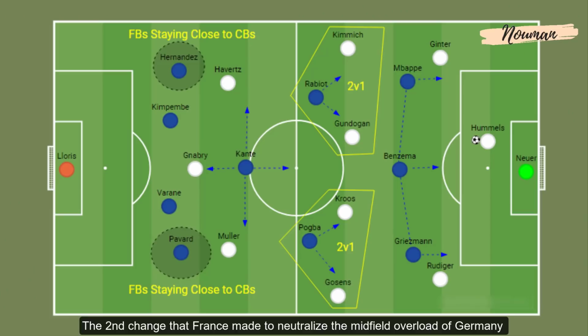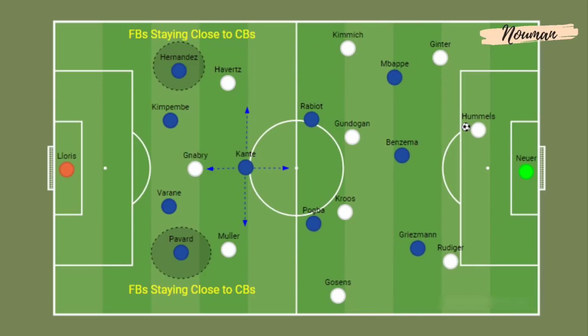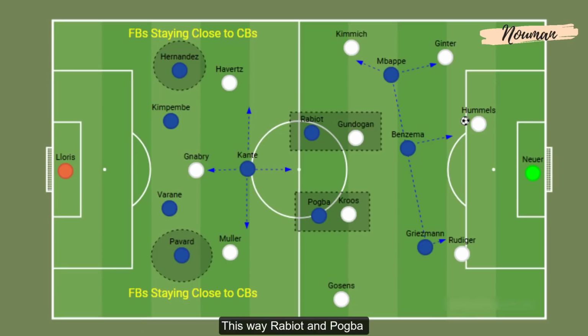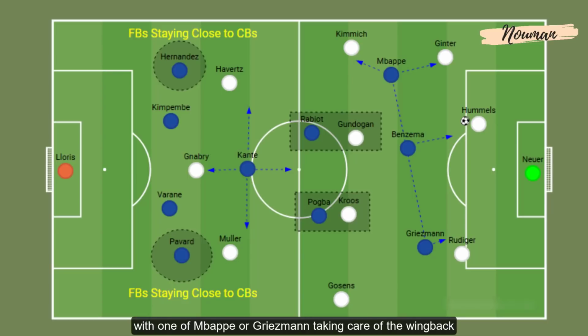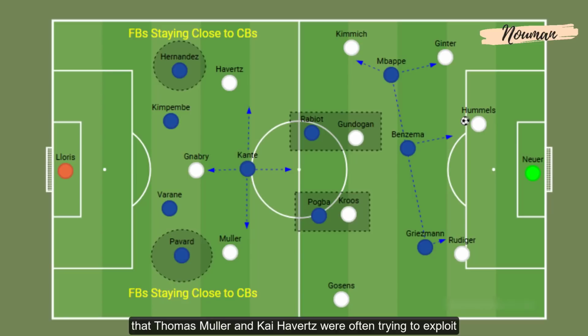The second change that France made to neutralize the midfield overload of Germany was the change of formation. France changed their formation from a 4-3-1-2 to a 4-4-2 formation by dropping one of Mbappe or Griezmann in the midfield. This way, Rabiot and Pogba could easily focus on the two German midfielders, with one of Mbappe or Griezmann taking care of the wingback. And this way N'Golo Kante was also able to stay behind to cover the spaces in between the lines that Thomas Müller and Kai Havertz were often trying to exploit.